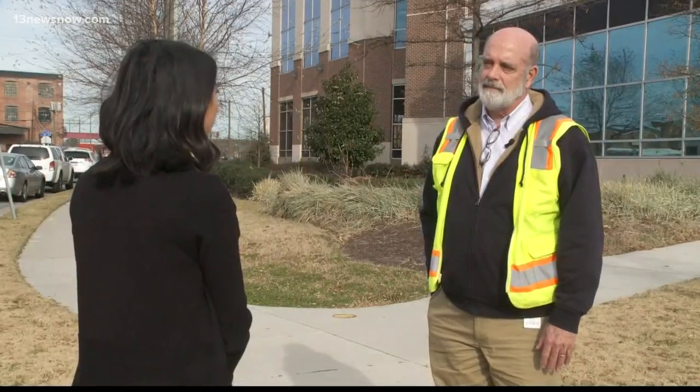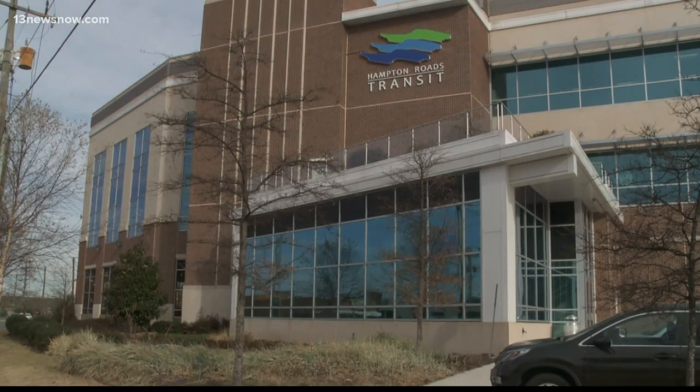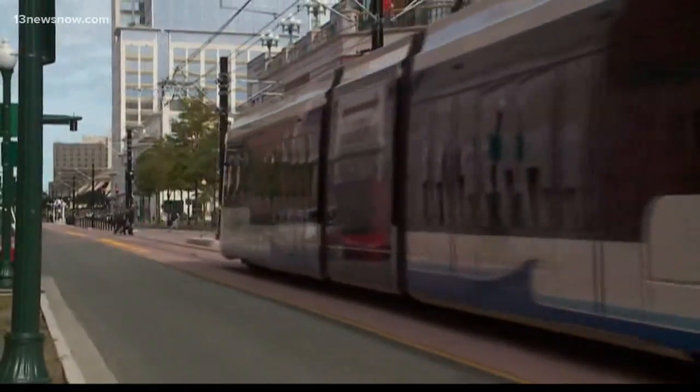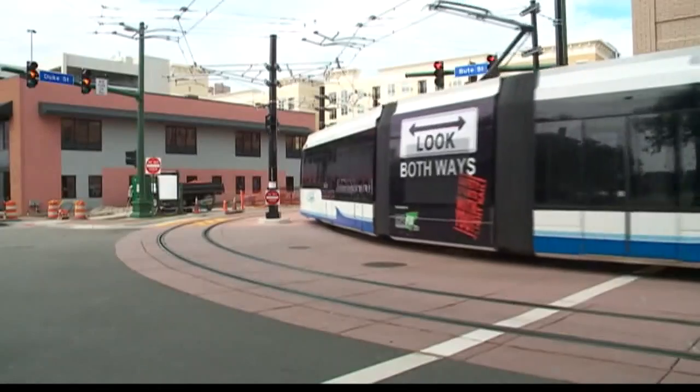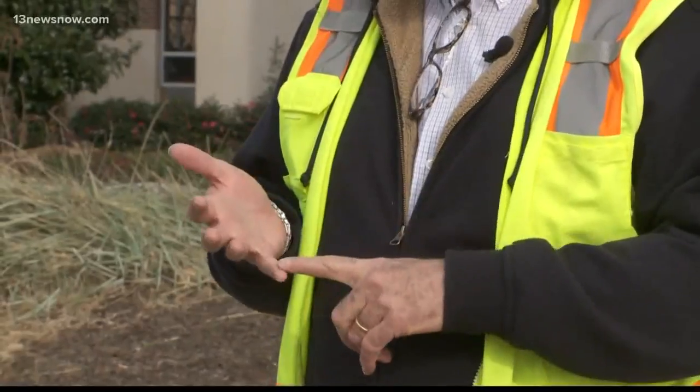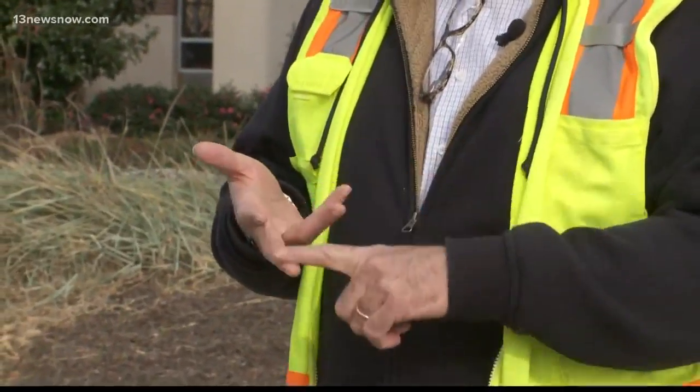Tom Holden is a spokesperson for Hampton Roads Transit. While the light rail is different from an Amtrak train in terms of speed and travel distance, they both carry passengers. You know, standard safety protocols that all transportation agencies follow. You know, training, obey speed limits, follow the signs. So I wanted to learn more about the train operators.